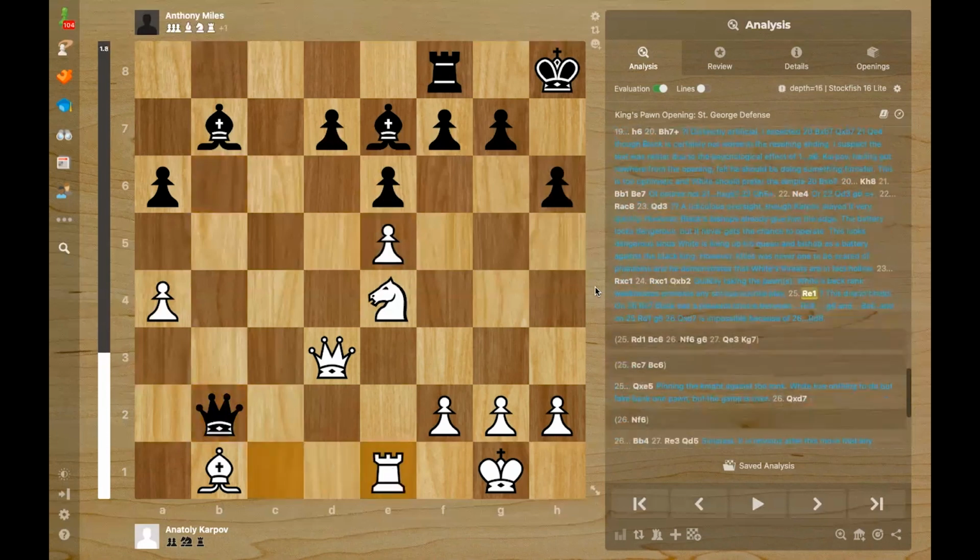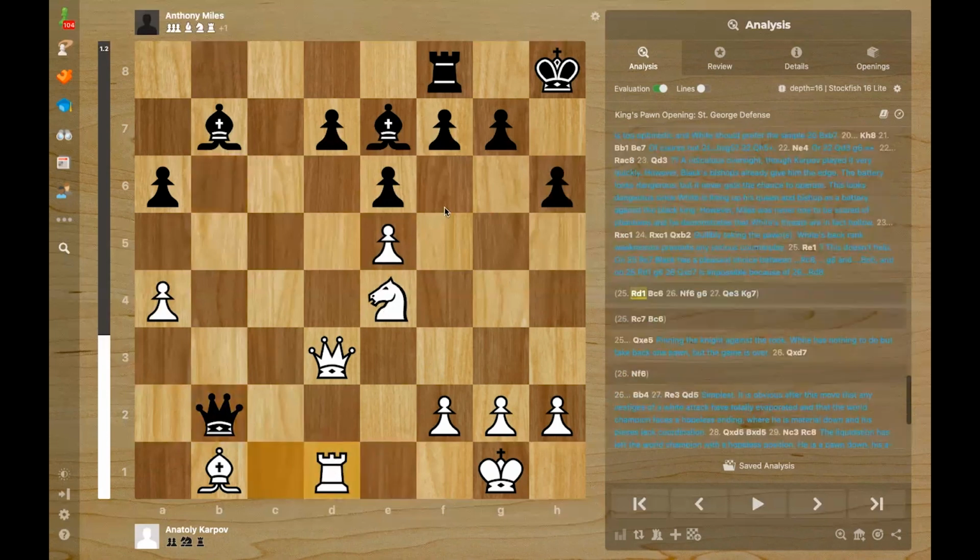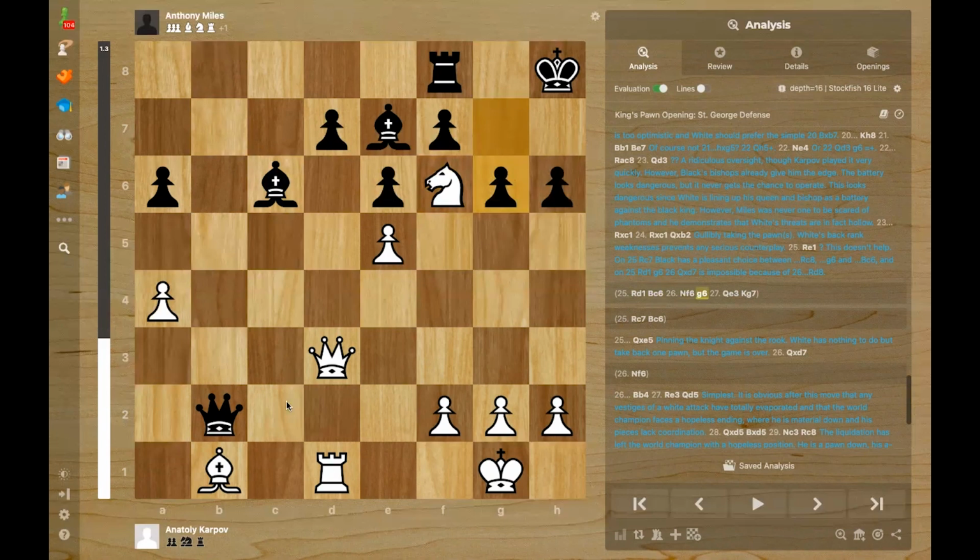So rook e1. Now if you had played rook d1, it looks nice, but black will just play a quiet move to defend the pawn. And if you go knight f6, black will just go g6. So it's still not game over for black. It's just not that crushing an attack. Black can just hold on.